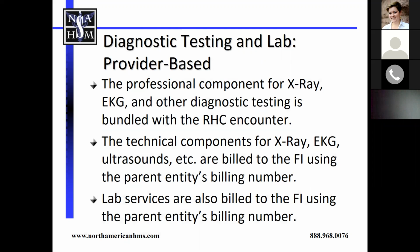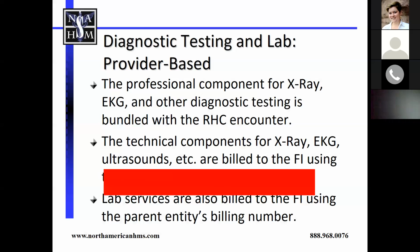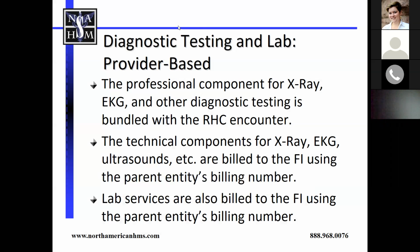And I'm going to see if I can draw here. I don't know if I can. Parent entity, oh, that's not going to work. So what I want to do is highlight here, and I'm not going to waste too much time trying to do that. Parent entity's provider number right here is where we bill, and it's still just writing all over there.